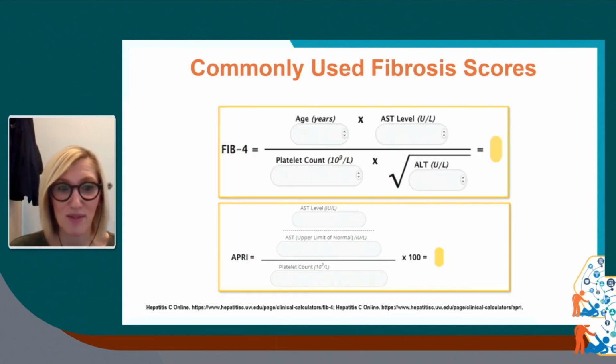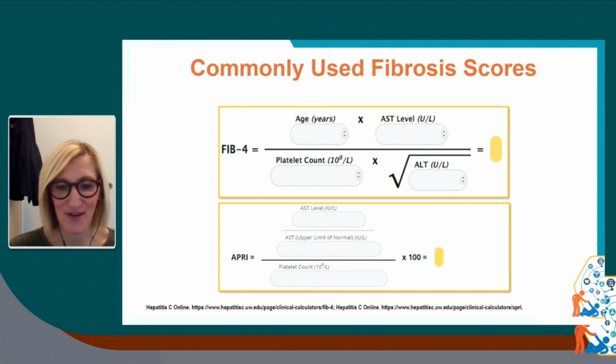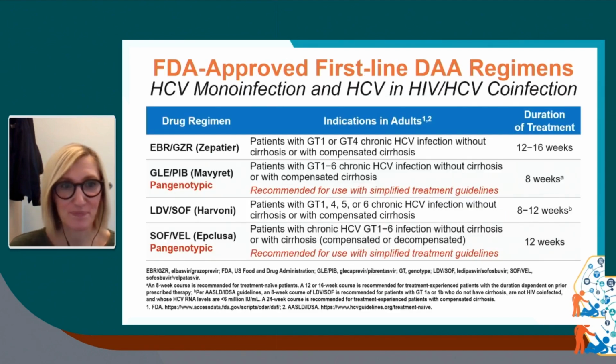So here's an example of what a FIB-4 calculation looks like, as well as the APRI score. Nobody's asking you to do this math on your own. I'm sure all of you are like, I haven't seen an equation like that since probably the 10th grade, but all of this can be done automatically for you using those online calculators.